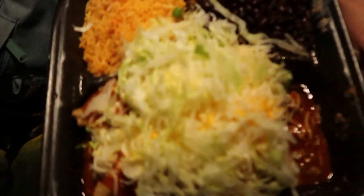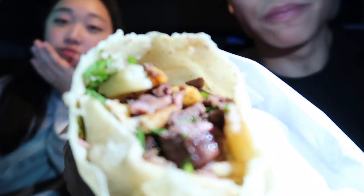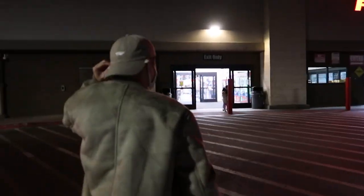Whoa, that looks legit. Oh my gosh, look. Let it focus. It's like Hoji. Now you know. If you know, you know, and if you don't, too bad. Apparently it's super cheap prices, so we'll see.